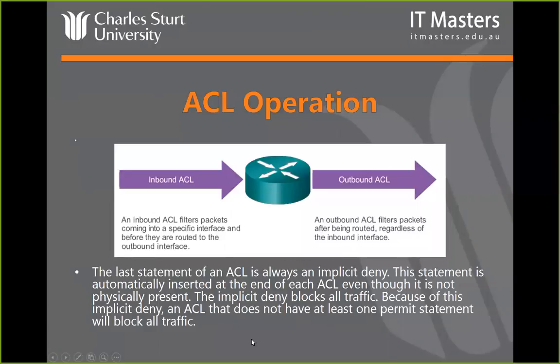A really important thing to remember is that the last statement of an ACL is always an implicit deny. Even if you don't put a deny, say an IP deny any, on the end of your ACL, it always exists. It is always there. It is just part of the built-in code. This statement is automatically inserted at the end of each ACL, even though it is not physically present. So even though you don't type it, it will still be there. The implicit deny will block all traffic. Unless traffic is explicitly permitted with a previous statement, when it gets to the end of the access list, if a packet hasn't been matched on any rule or entry in that access list, it will be dropped.